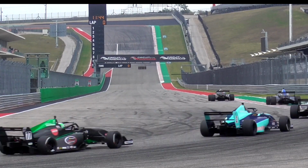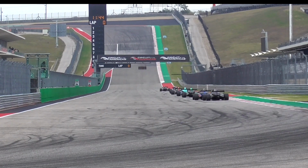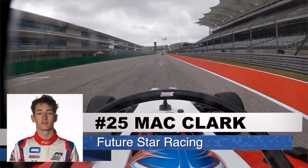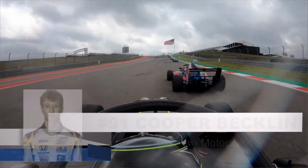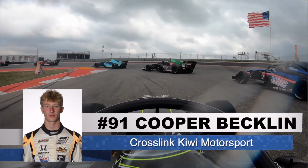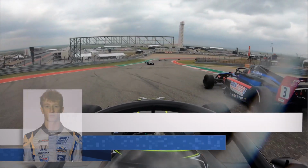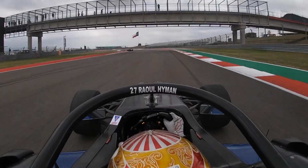Dylan Tavella doing what he needs to keep his championship hopes alive in the front with Rahul Hyman in the second spot. Matt Clark, who stalled at the start, now giving chase to the rest of the pack as he's closing up on the back of the field. Cooper Becklin going down to the inside of the number 3 car of Hayden Bowlesby, trying to make the move. But Bowlesby hanging tough on the outside, able to maintain that position as they go down the hill and enter the S's for the second time.